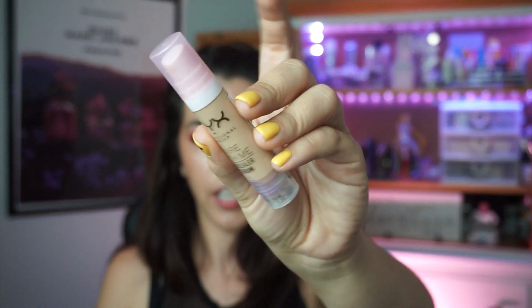Which reminds me, I didn't show you another product, which was bought in the same thing. I'm about to finish a setting spray, and I like to just have a multitude of setting sprays because I go to town with setting sprays when I do use them. So I definitely needed one of these guys. So there's that.